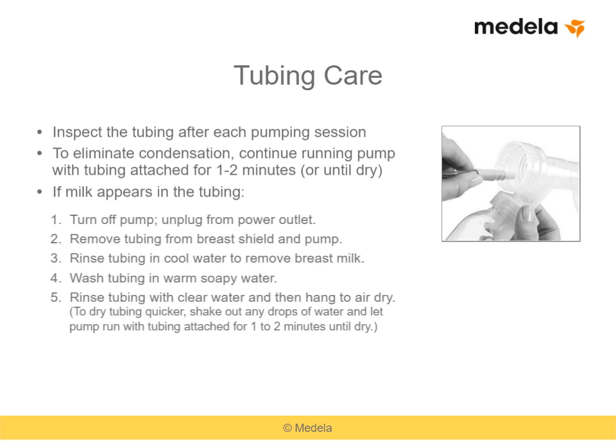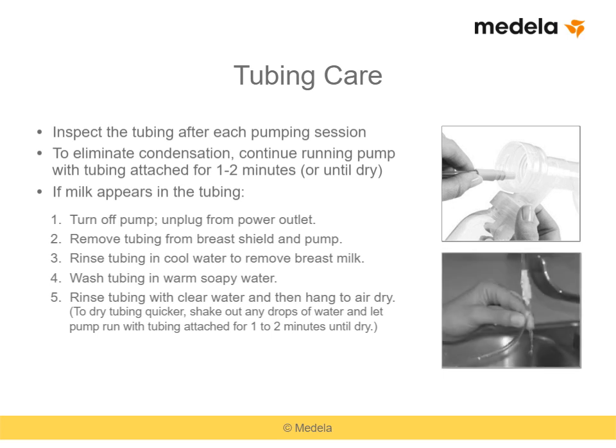1. Turn off the pump and unplug it from the power outlet. 2. Remove tubing from breast shield and pump. 3. Rinse tubing in cool water to remove breast milk. 4. Wash tubing in warm soapy water. 5. Rinse tubing with clear water and then hang to air dry. To dry tubing quicker, shake out any drops of water and let pump run with tubing attached for 1 to 2 minutes until dry. Refer to the instructions for use for complete tubing care instructions.